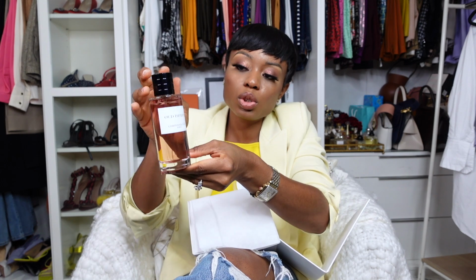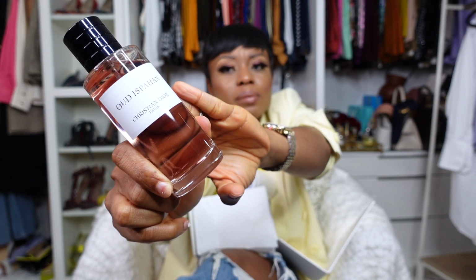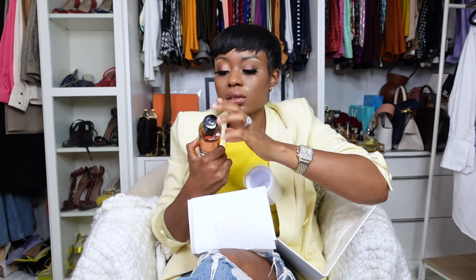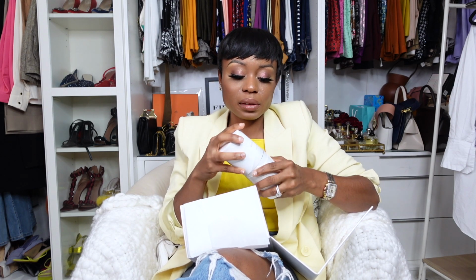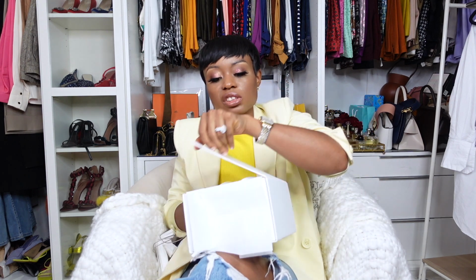This is the one that I got. It's called Oud Isfahan. Hopefully I said that right, but this is what it looks like. It smells good too. I can't wait to share a lot about this and a lot of my other perfume collection. But yeah, this is the unboxing of the Christian Dior perfume.